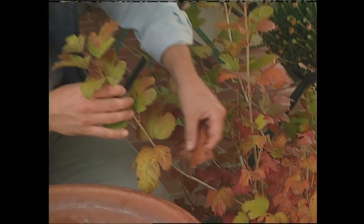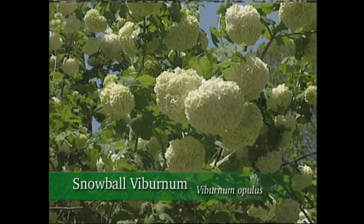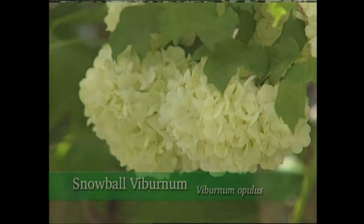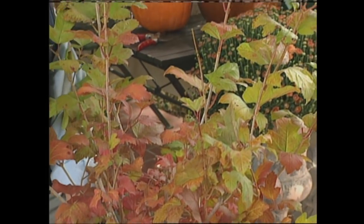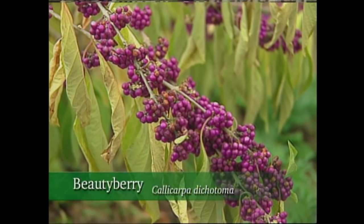I chose it for the beautiful range of autumn leaf color. After all, this is what fall's all about. Now later, I'll plant this in my garden. You see, this is the old-fashioned snowball viburnum, and next spring it will cover itself in large white blossoms. I wanted this nice full shrub for visual weight in the container, but I could have chosen any number of things, like this beauty berry, which is loaded with lavender berries this time of year.